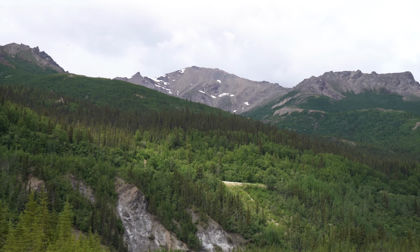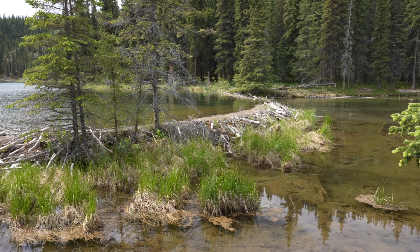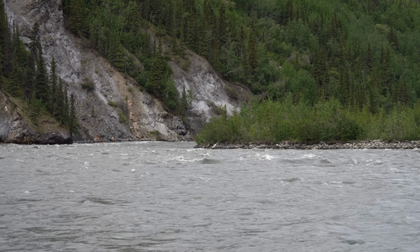So far this trail has been pretty easy, but don't let the easiness of it discourage you from giving it a shot. You go through beautiful forests, get down to the lake that has that awesome aqua blue color. You've got mountain views all around. There's even a beaver dam to check out. And then you come down by the Nenana River. It just offers so much variety in such a short distance.